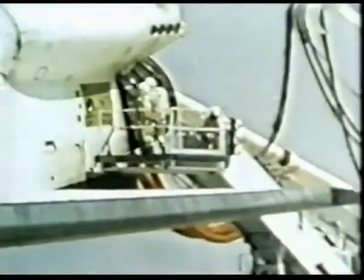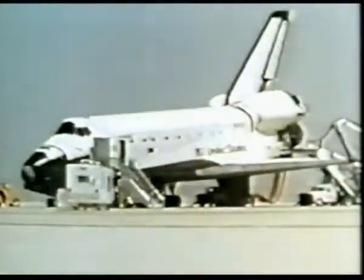But there was still a lot to do, and many tasks to carry out to make it safe for the crew to emerge. At least 26 more minutes on the ammonia. You're looking real good.